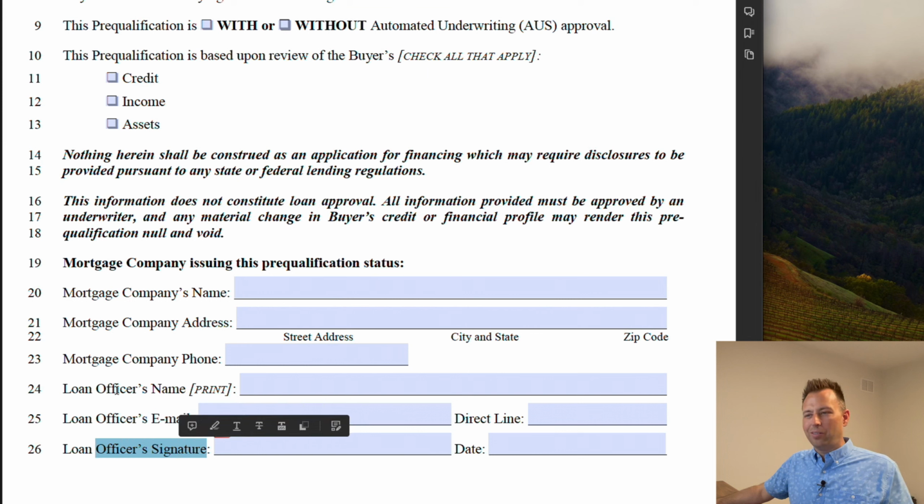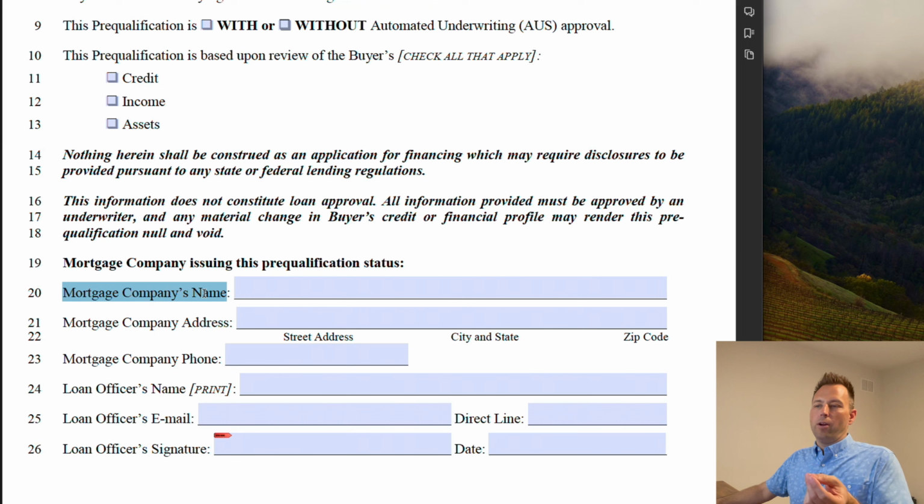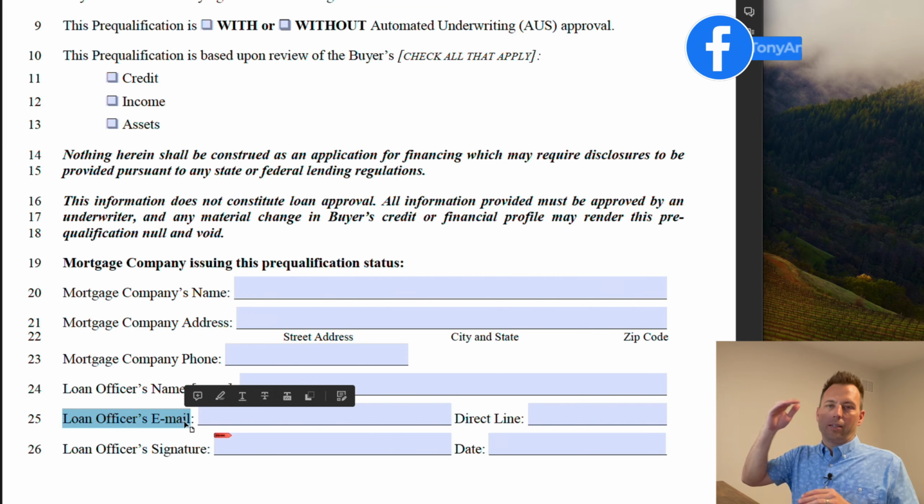And if this is new to you, the loan officer is just the employee or independent contractor of the lending agency. So this would be maybe like Guaranteed Rate, and then the loan officer's name could be Bob Smith. So Bob Smith works at Guaranteed Rate.